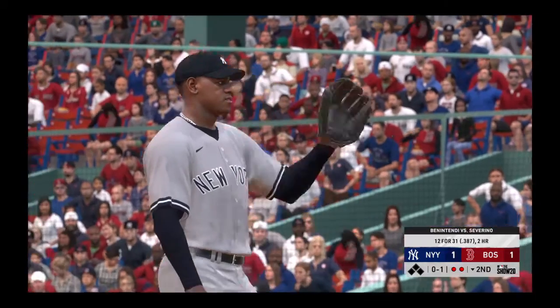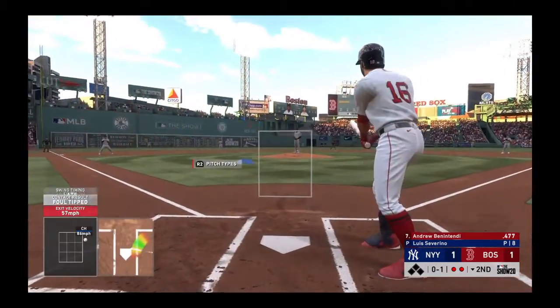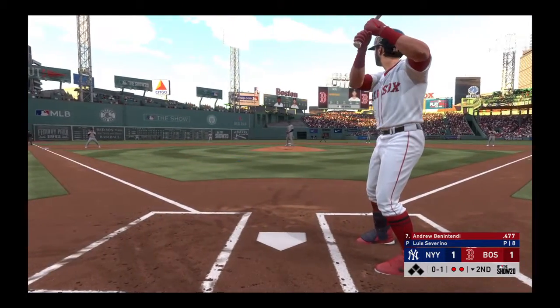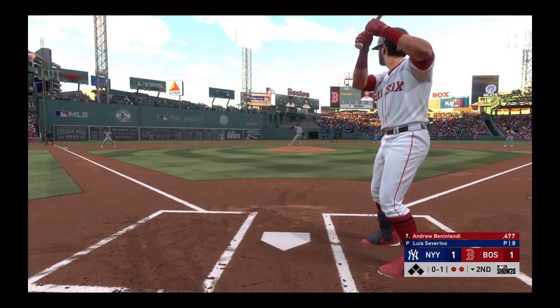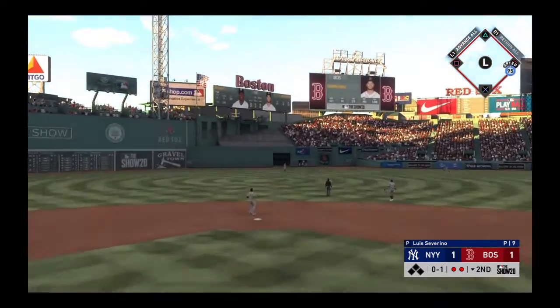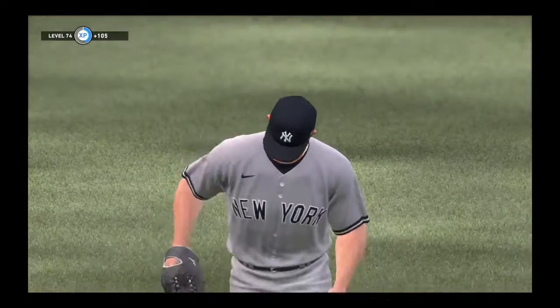Severino has registered just under 150 innings of work on the mound with a dominant sub-3 ERA, good by anybody's standards. Into the windup, here comes the 0-1. High in the air out to center field. And Gardner there to make the catch. Inning over. Takes just 4 pitches.